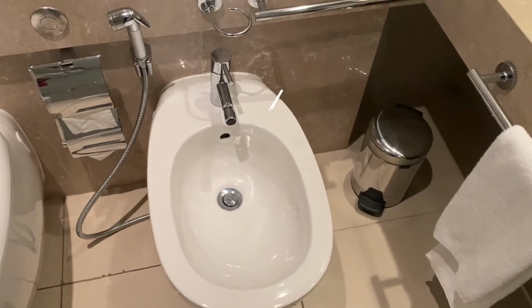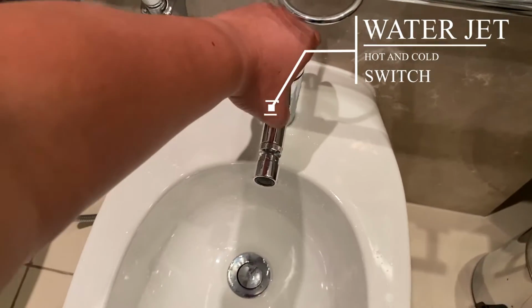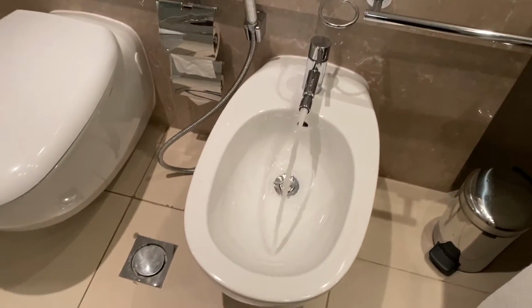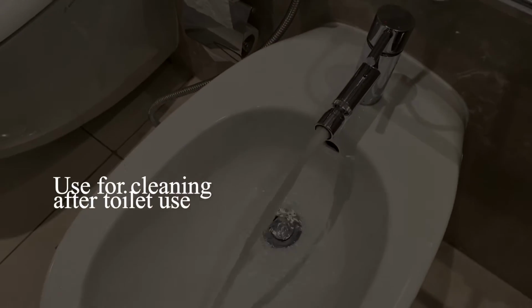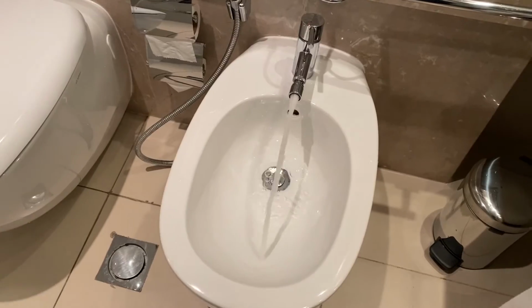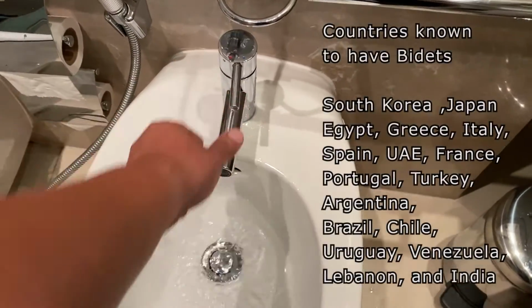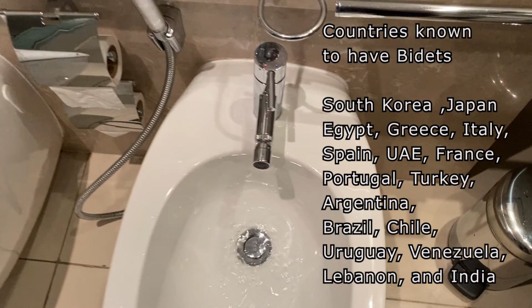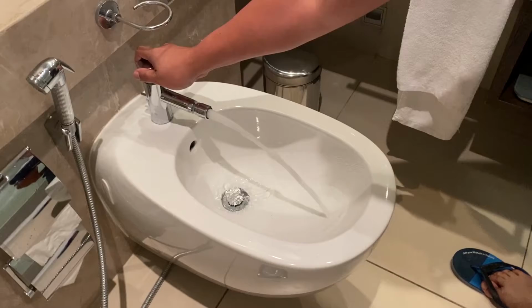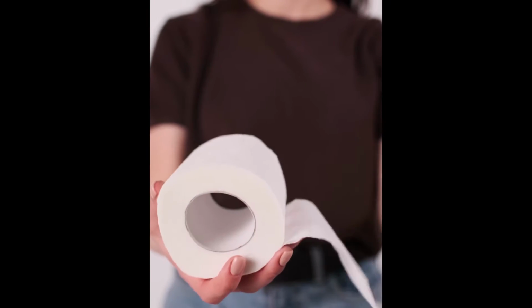This bowl is placed below a sink but has a faucet that is called water jets. Well, this bowl is called a bidet. Many countries are especially known for having bidets: South Korea, Japan, Egypt, Greece, Italy, Spain, and UAE to name a few. A bidet looks like a toilet but has warm water jets for personal hygiene after you use the toilet.